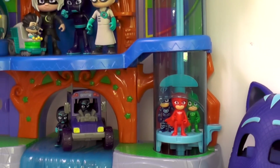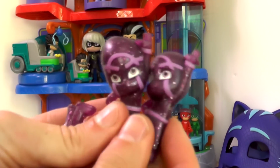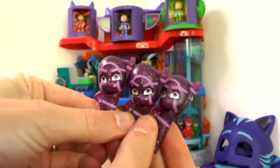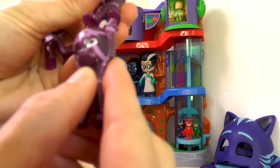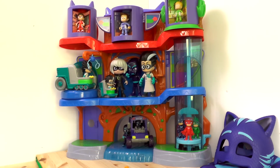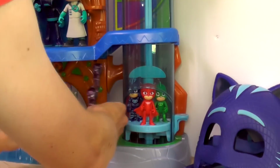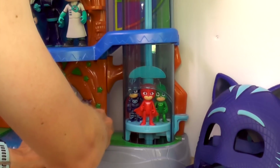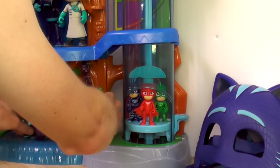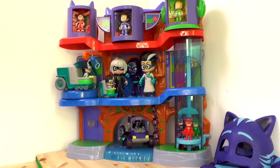In that set you also get the Ninjalinos for the first time. I don't think I've seen these Ninjalinos apart from the collectible figures anywhere else. Nice to see that. And these Ninjalinos, their little fingers stack on each other, so you can put them anywhere. I guess our Ninjalinos should go, so I can just lean up here, with Night Ninja and the Night Ninja bus, because they're going to be there. And you can have them stacked in the back of the bus for a Night Ninja Ninjalino attack.